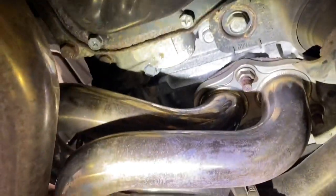Okay, same from the other bank. Bank one, we have her sitting here, coming out, no cat. So, the straight pipe is going to be creating a problem. Now we have a lambda sensor sitting in there, which has been replaced as you saw. There it is there.